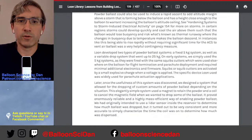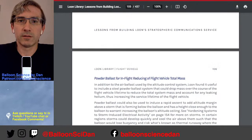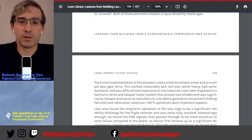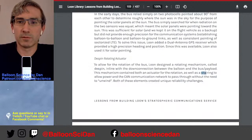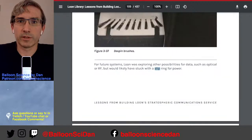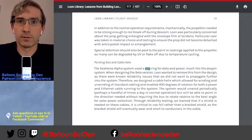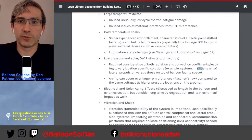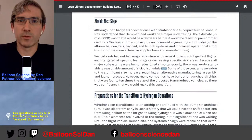Will they show the pitting? I thought they showed the other side of the slip ring problem. Let's type slip. Slip ring. Slipstream. Slip. No. Okay, they don't show it.